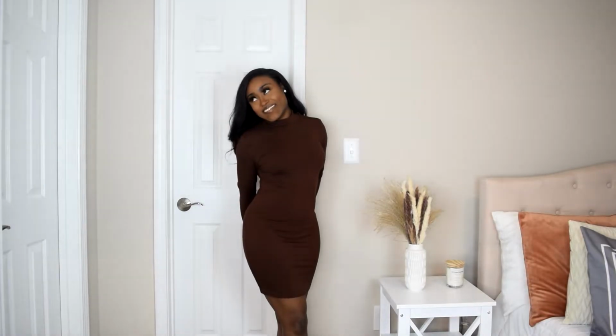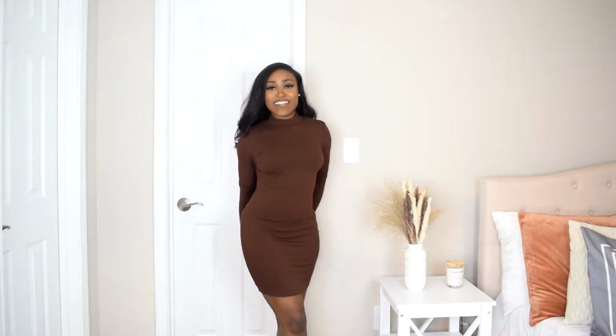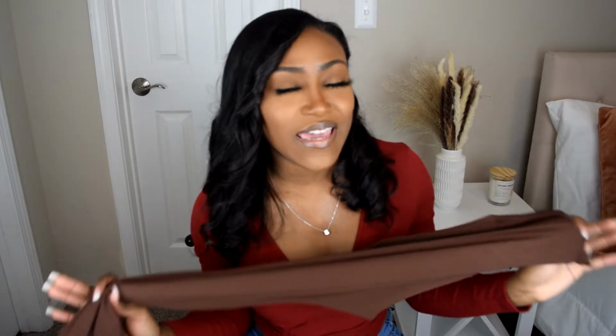You can definitely wear this with booties. You can wear it with thigh-high boots if that's what you want to do. So yeah, this is gorgeous. I love this chocolate color. I'm starting to realize that I'm loving chocolate, and you all will see that in this video. But 10 out of 10, I will give this a 10.